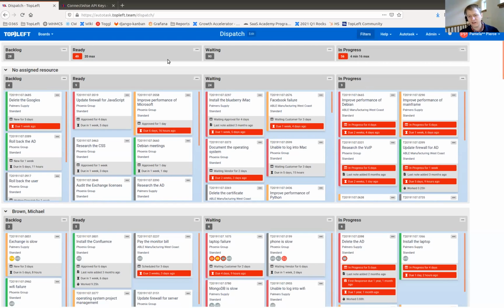Also, the number of hours that these tickets have been in these statuses here, like where it says waiting approval for 4 days, 3 days, 2 days, and so on. We'll sum that up so you can get an idea of in total how long these tickets have been sitting here. That's also useful in terms of focusing on what's the biggest problem right now. So you'll be able to see sums and averages for that sort of thing.